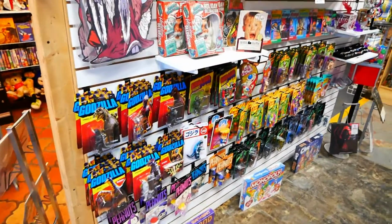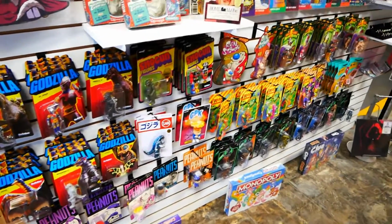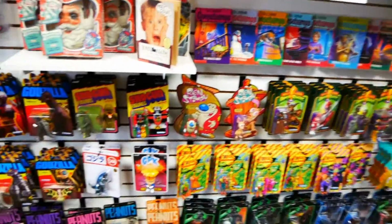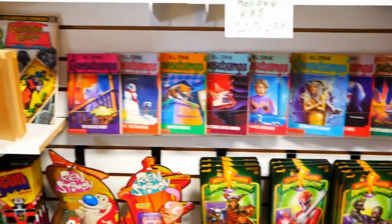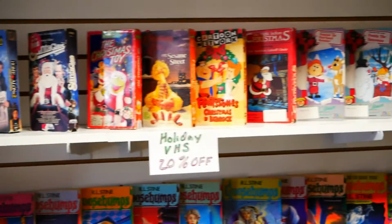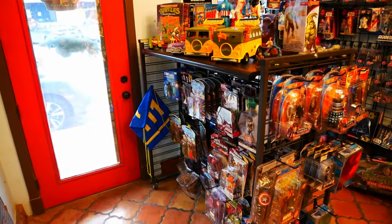Then you move over to the side wall. I mean, Krampus right there just hanging out. A lot of stuff from Trick or Treat Studios as well. You'll see in the back end over there as well. It's just, I mean, amazing stuff. Godzilla, Ren and Stimpy, aliens down here. A lot of card or on-card collectibles as well. Old school Goosebumps. And they do have a lot of VHS as well. So we'll see that throughout the store. I may pick a couple up, but you'll have to wait until the end.